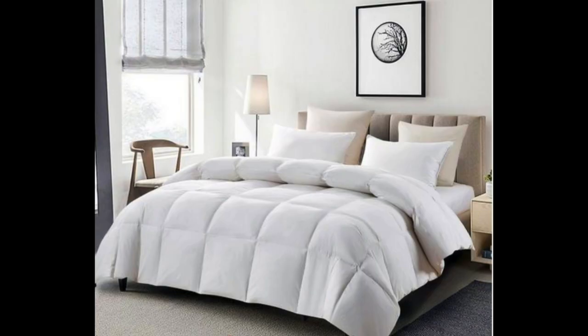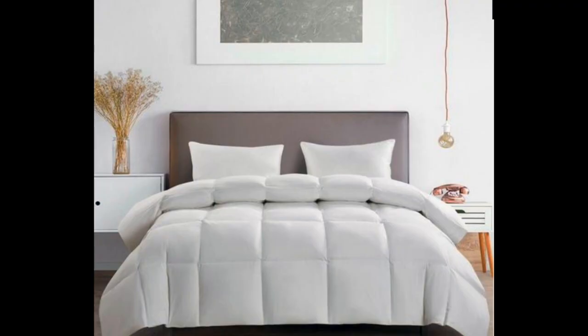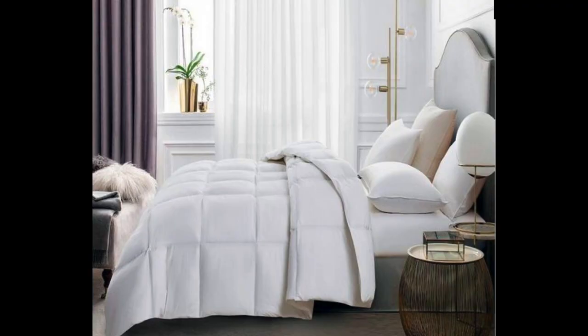I don't know about you guys, but whenever I go to hotels, I'm just amazed at how the bedding looks. It always looks so clean and fresh and just picture perfect. And that's how your bedding needs to be. Trust me. I don't think I can really express to you guys how important this is. So I am a huge fan of white sheets.